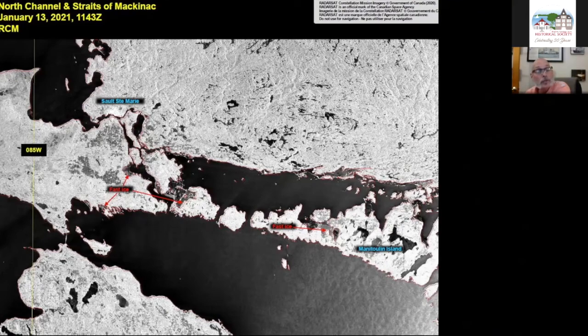We use these images for route planning. Very often we'll steer ships away from dangerous ice, or in conditions where we can't steer them around, we may cut a track and then we'll plant what we call Easter eggs or breadcrumbs through AIS technology and lat-longs, and we'll give vessels courses and speeds to steer to help drive them through areas where the track may be obscured by snow or things of that nature.